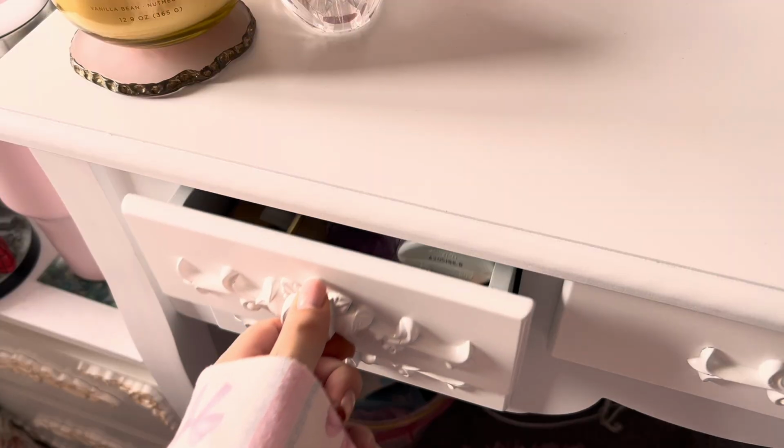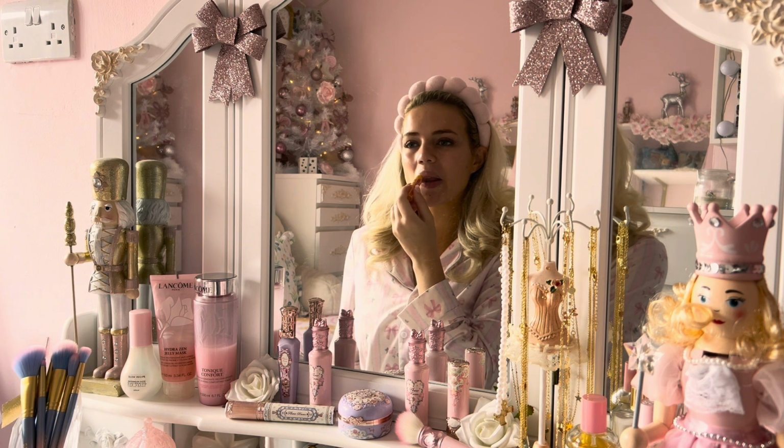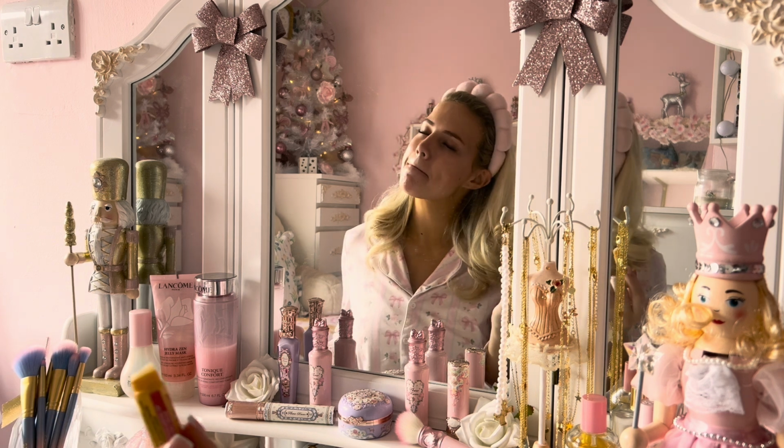And finally, we can't forget about lip balm. I always use the Burt's Bees Pink Grapefruit flavour. It smells so lovely and it leaves my lips super soft and plump.